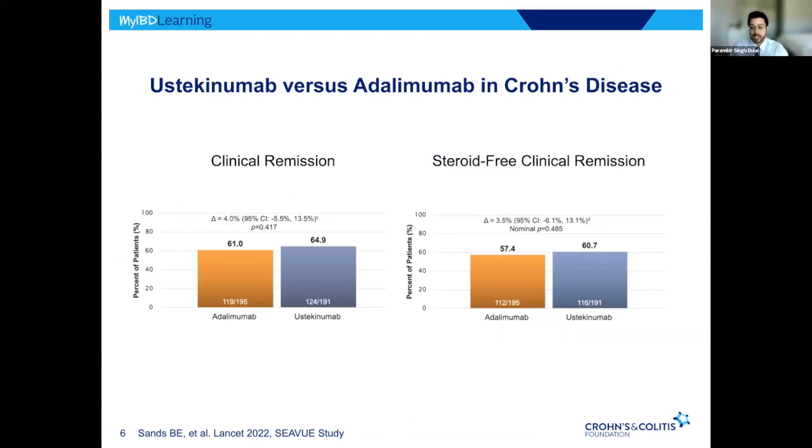There was a really nice quality head-to-head clinical trial comparing ustekinumab to adalimumab in Crohn's disease. This is only the second head-to-head trial that's been done in inflammatory bowel disease to date. And this showed that ustekinumab was comparable to adalimumab in achieving clinical remission and steroid-free clinical remission in early Crohn's disease patients. So what you should take away from this is that ustekinumab is about as good as anti-TNF therapy in Crohn's disease patients, and you're seeing remission rates in the 60% range.